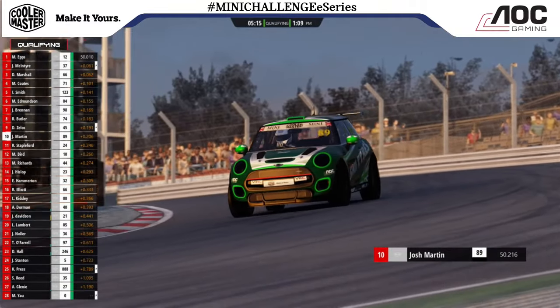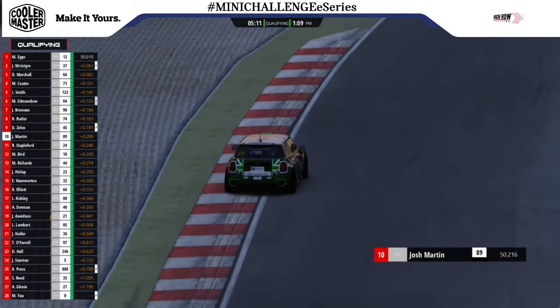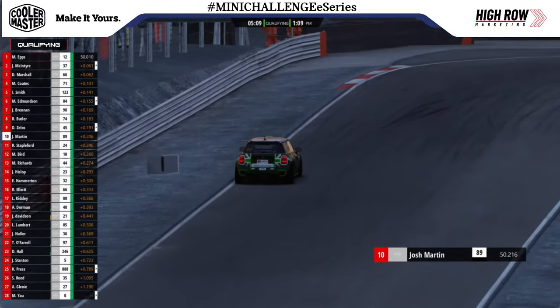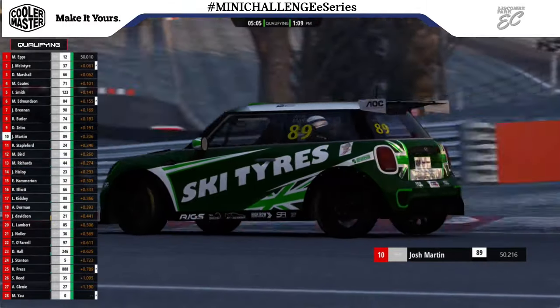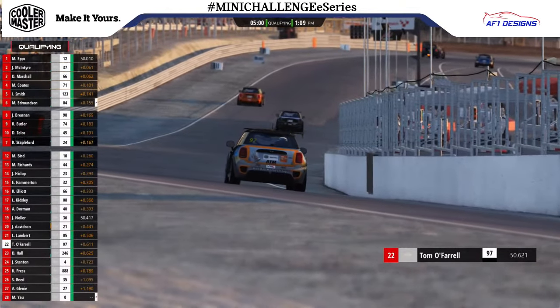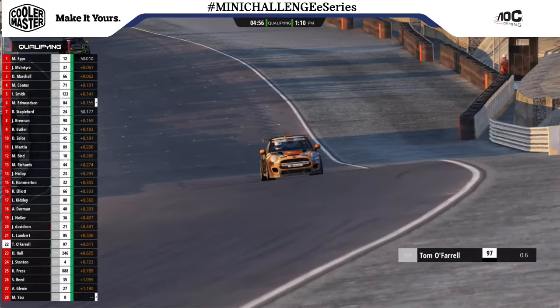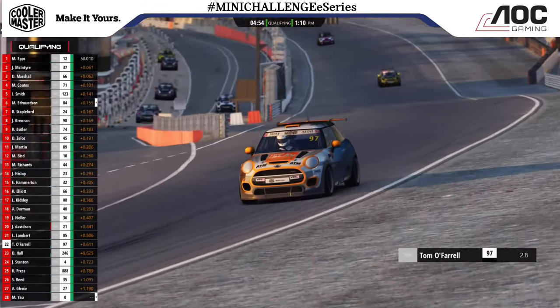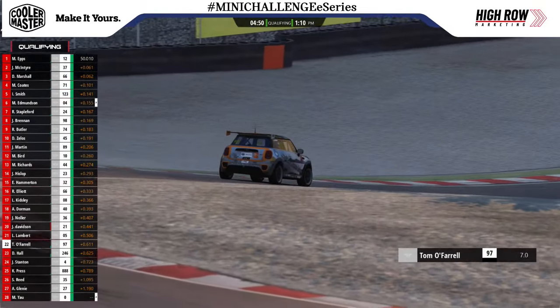So there is Josh. As you can see, we've got a virtual audience, which is lovely to see as well. Can't wait to get back to having the race fans on track. Last year at the Mini Challenge events, we obviously covered the Sunday racing on ITV live, but being in an ITV bubble, we weren't allowed to mix with any of the paddock. We weren't allowed in the paddock because we were kept in our own bubble.